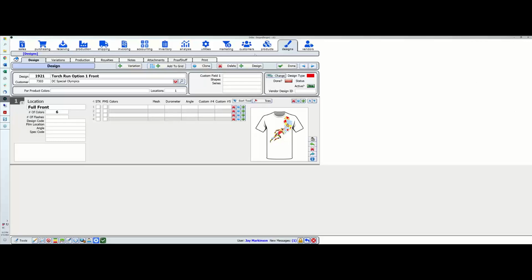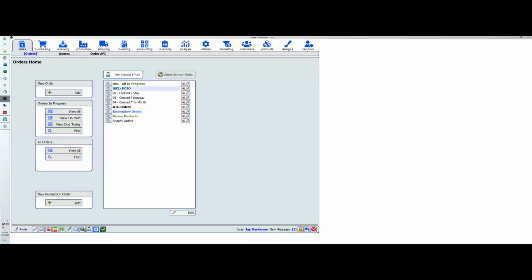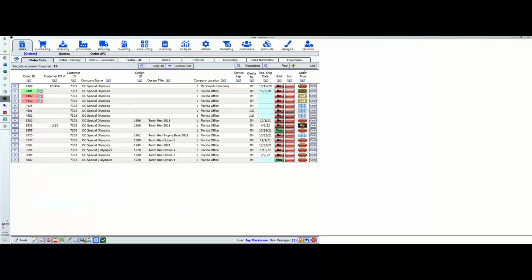Okay, the second thing we have that relates to production, the second step you can take to improve your production is production scheduling. You need to get away from the magnet boards and Excel spreadsheets. And I kind of wanted to show you how OnSite handles production scheduling. And the way I'm going to do that is I'm going to bring up an order for a customer that I do a lot of work with.